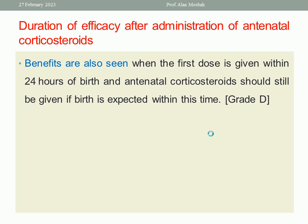So, the best is the passing of 48 hours from the first dose. But if imminent preterm labor happens within 24 hours, there is still benefit of giving dexamethasone. So don't avoid giving dexamethasone because there is a short duration. No. Within 24 hours, you should also give dexamethasone or betamethasone. Okay?